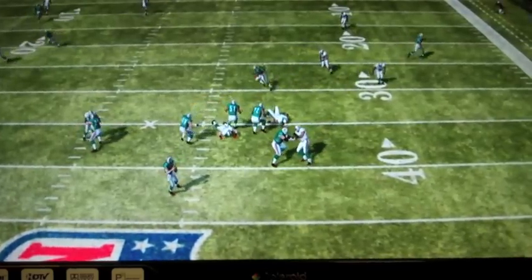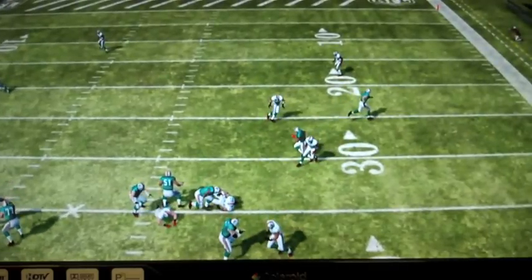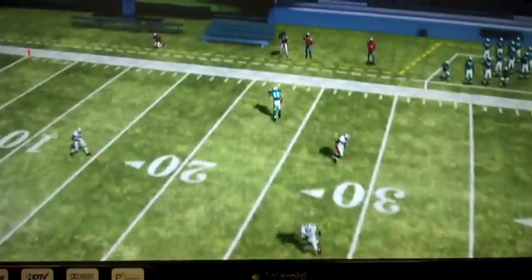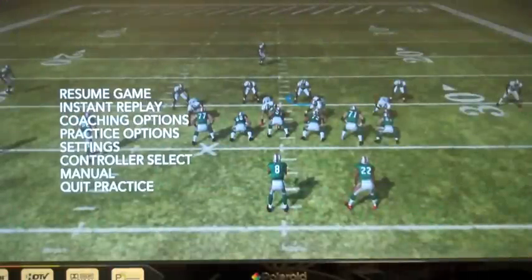Now they're going to leave him open, and that becomes a problem. So then you could say, well, what if they use Bush here? If they do use Bush, now they're going to leave this slant to the sideline open. And I mean, you're just going to have a lot of problems defending this play.